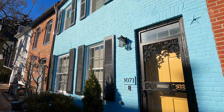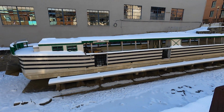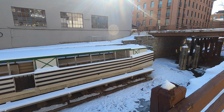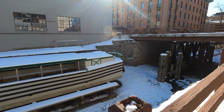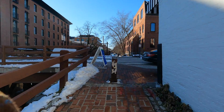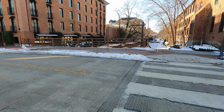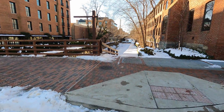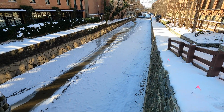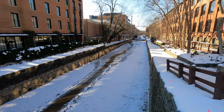And some neat row houses right along here. All right, so there's a boat right there. Walk across, just get a view from the other side of the street, and I think that should do it. Alright, so there you go. That thing drifts on to Ohio. Cool, yeah, and a real long towpath you can walk.